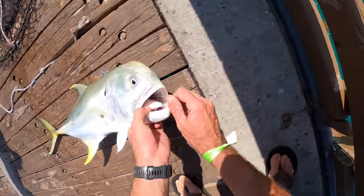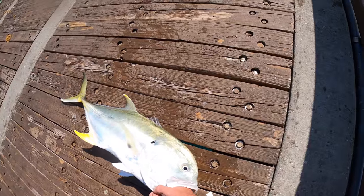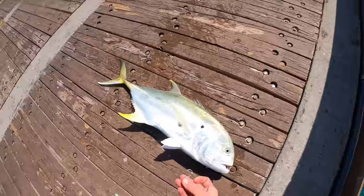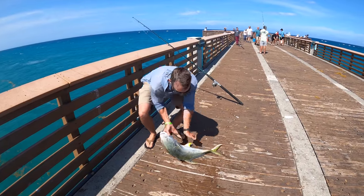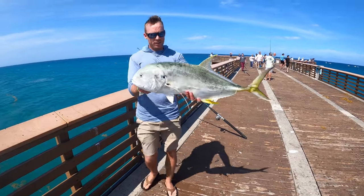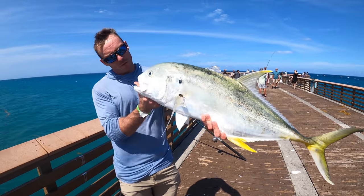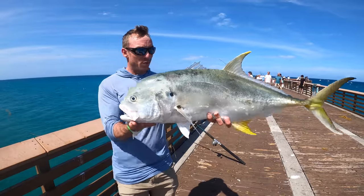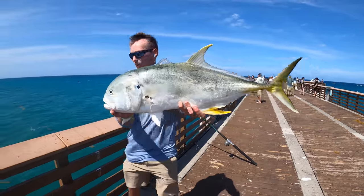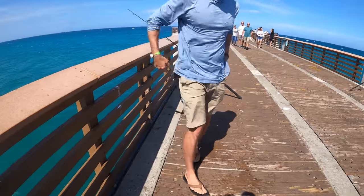Are you gonna keep that hook, buddy, or what? Nah, I'm getting that thing back. There we go. You're in there. Oh, there we go. So not like the monsters we were catching earlier in the year, but that's a solid 12, 15 pounder. Ate the bottom bait. I'll take those guys all day. Super, super fun, and I'm gonna let that guy go. Cool.